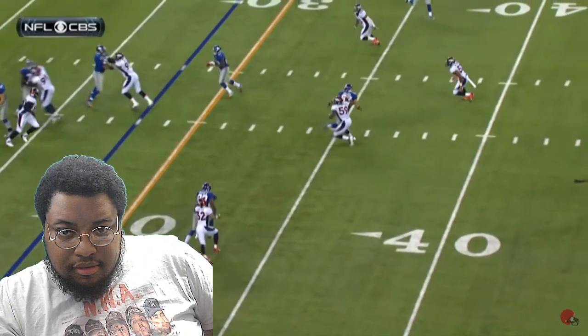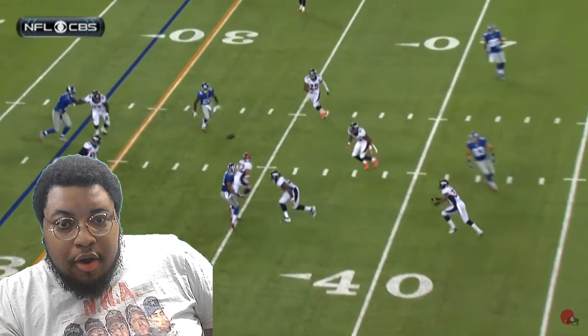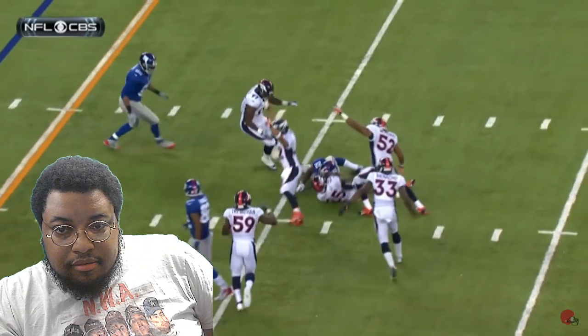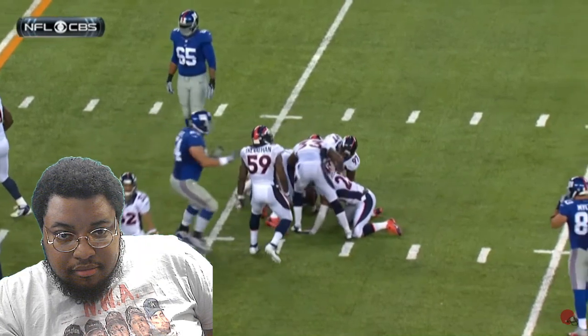Watch the ball now. Carter does a great job stepping in front of this one. And does it hit his foot? Yes, it hits the back of his feet. Oh, okay. Never hit the ground and lands right in the arms of Chris Harris. Two free agent players for the Denver Broncos.